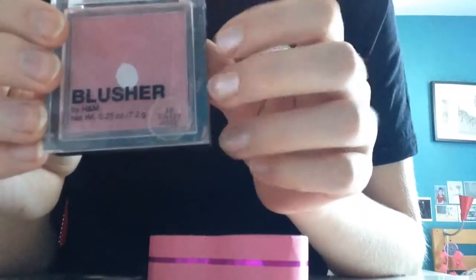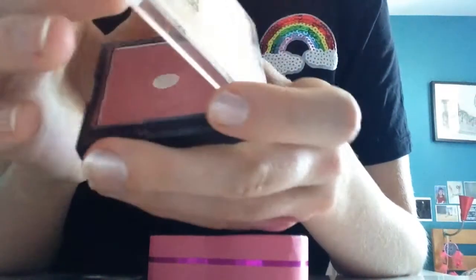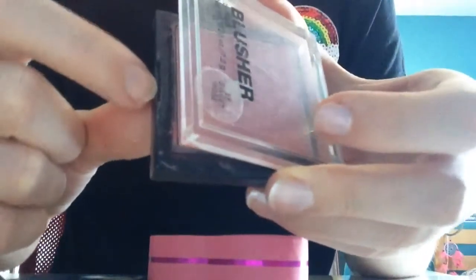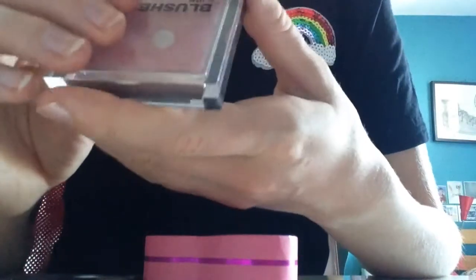And then another blush that I think I bought around the same time as the other one is this one by H&M, which actually has held up a lot better. The packaging is not broken, it still works. The only thing is that over here there's normally a little plastic thing that clicks into it, but that broke off, so it doesn't really do that anymore. But it still kind of clicks closed. It is closed right now, but it doesn't really open, so it doesn't really matter that it's broken.